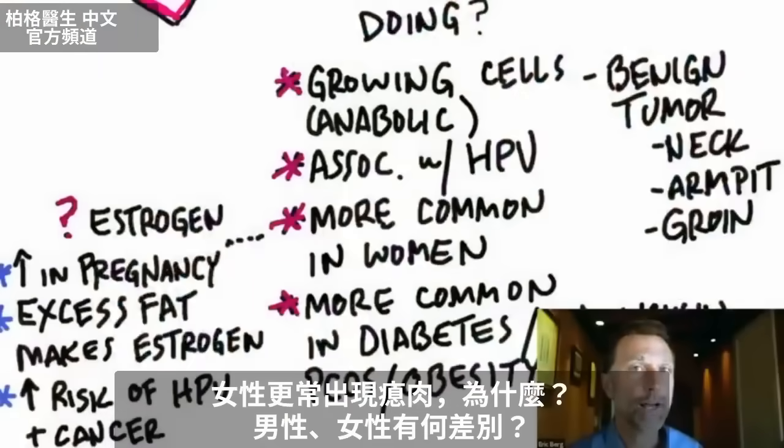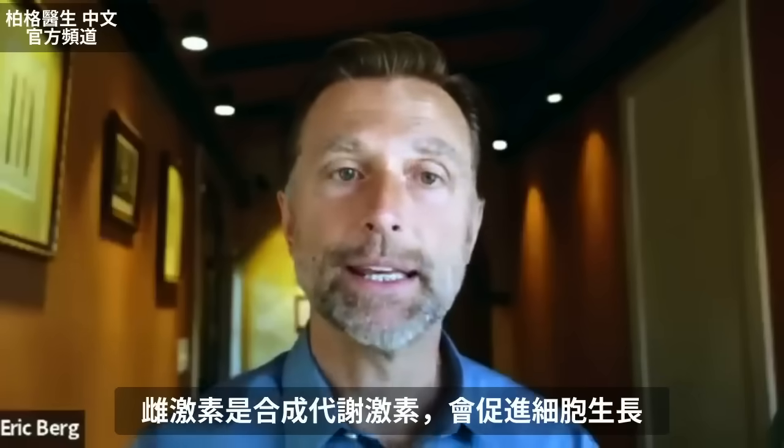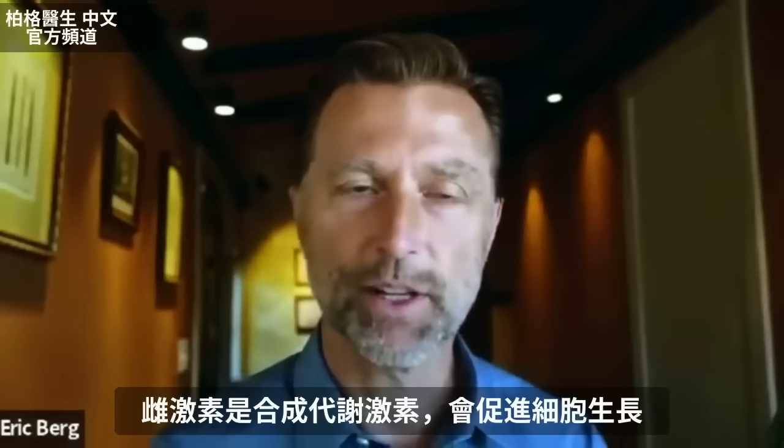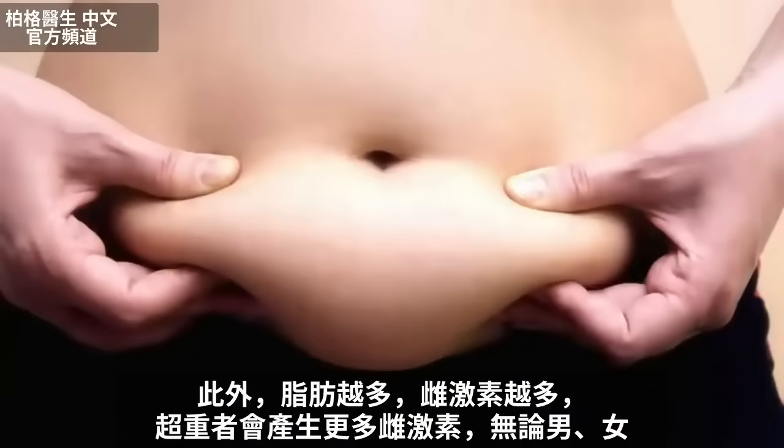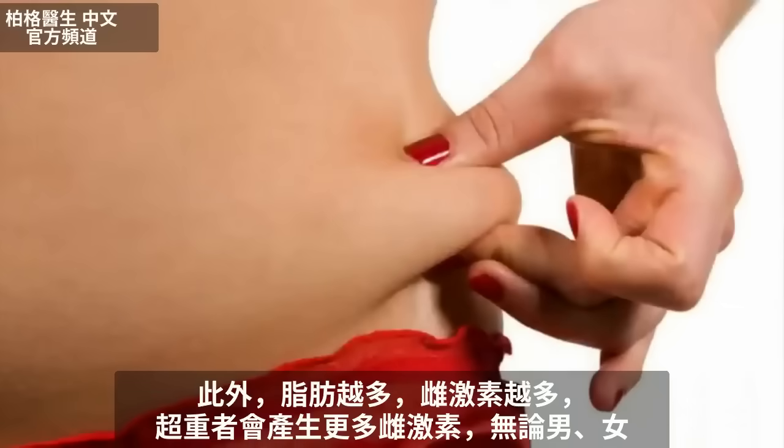Well, definitely more common in women. So why is that? What's the difference between men and women? Well, women have more estrogen, for one thing. And also you see a higher incidence of skin tags when a woman gets pregnant, which would also validate this estrogen situation. Estrogen is an anabolic hormone, so it makes cells grow. And the more fat that you have, the more estrogen you're going to make. So if someone is overweight, they're going to make more estrogen, both men and women.